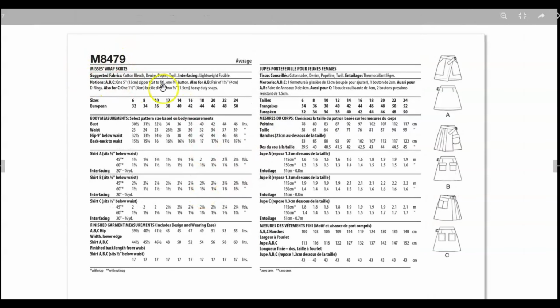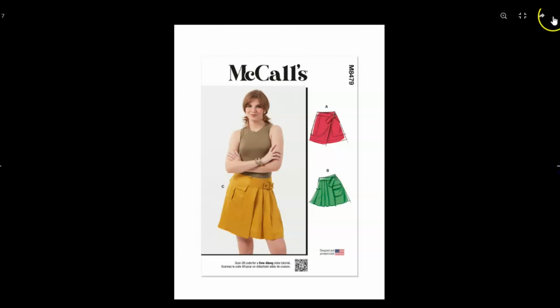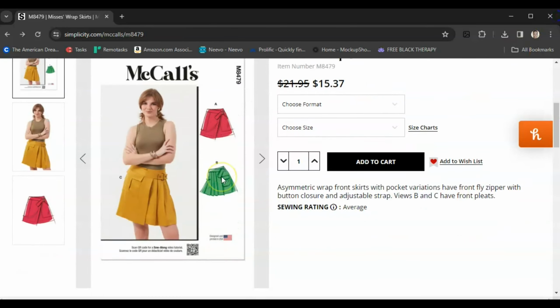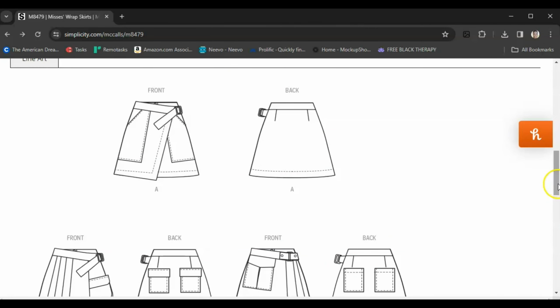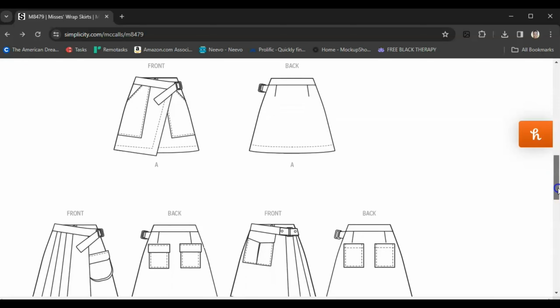Right here are the suggested fabrics, and the sizes go from 6 to 24. I do like the pattern, but I don't think I will make it, so I'm not gonna pick this one up. And here are the line drawings for the front and back views.